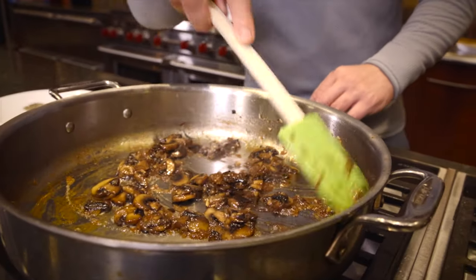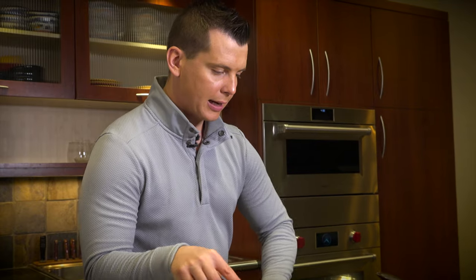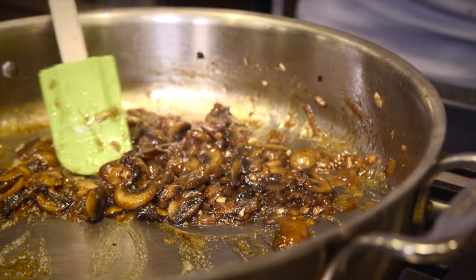All right, while those guys are sizzling and popping, come over here. Just about all the moisture's gone out of this, and you don't want it to be, you still want it to be moist, so I'm gonna go ahead and turn the heat off of this. Just let these finish simmering. And by the time the duck breasts are done, these will pair well together.